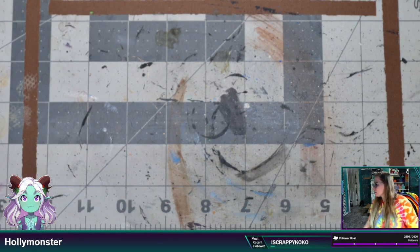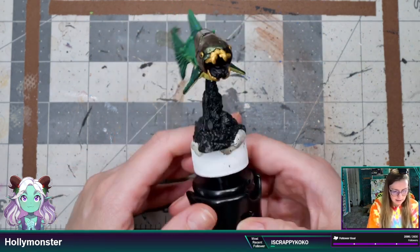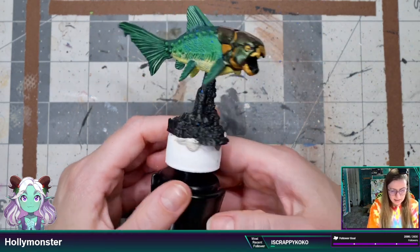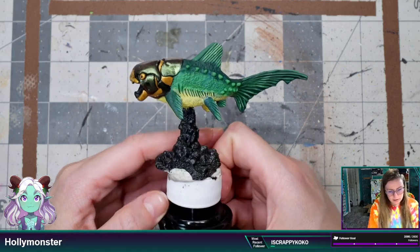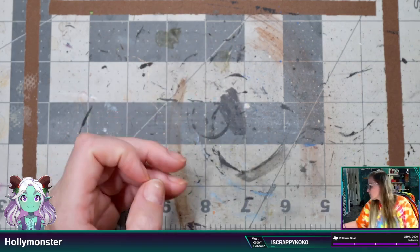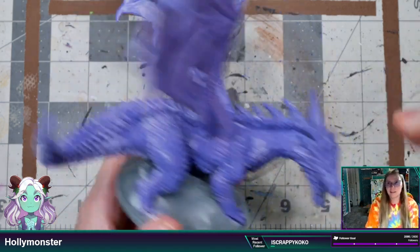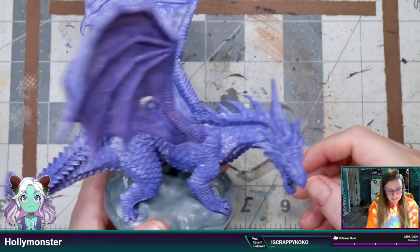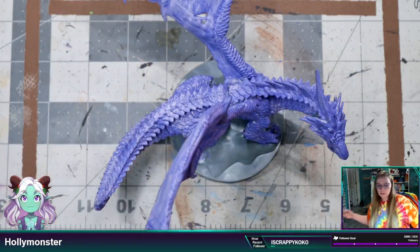What shall we paint? Should I finish the base on this guy? I never finished him. Oh, I didn't even paint the inside of his mouth. I could start painting the dragon again. The big dragon. It never got a full coverage for the base coat.